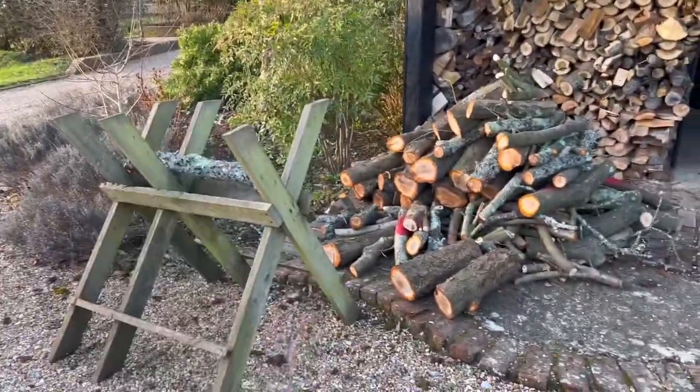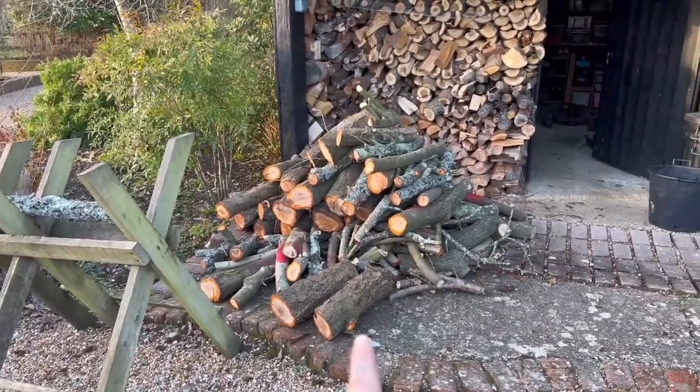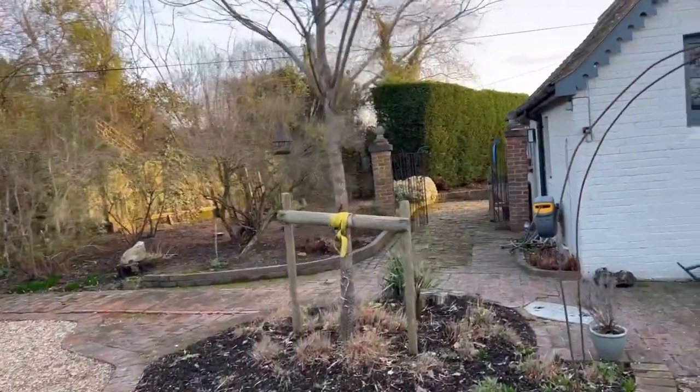Before I do go, this lot all needs chopping, but that's going to have to be for another day. But look at all these logs. All of that came from in here.